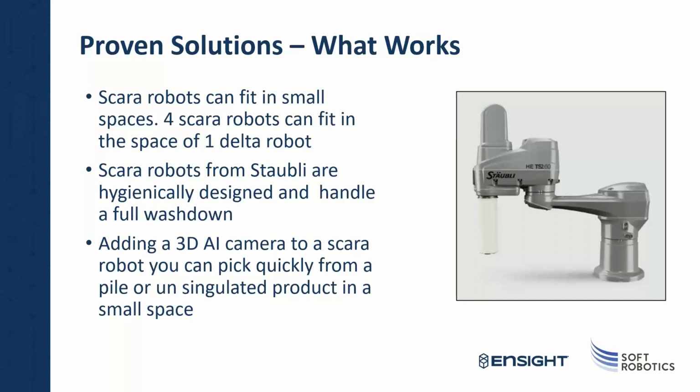One thing I will comment on while we're talking about proven solutions: one thing I think people get too caught up on sometimes is whether a robot is IP67 or IP69K. Those ratings just talk about water. If you're just spraying water on your product, it will be able to handle that. Whether it's IP69K or IP67, anything in the food industry with that rating will be able to handle all the water. The other thing you need to look at is the caustic chemicals that you're using.